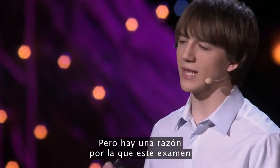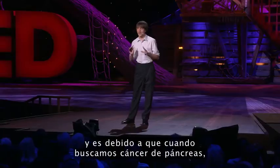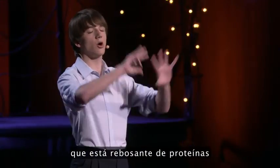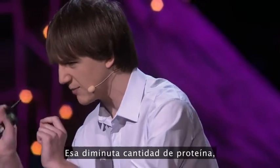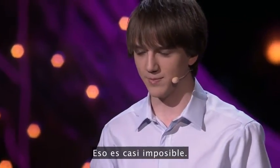Now, there's a reason why this test hasn't been updated in over 6 decades. And that's because when we're looking for pancreatic cancer, we're looking at your bloodstream, which is already abundant in all these tons and tons of protein. And you're looking for this minuscule difference in this tiny amount of protein. Just this one protein. That's next to impossible.